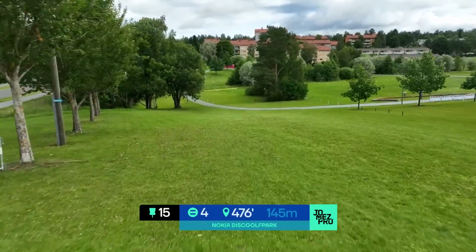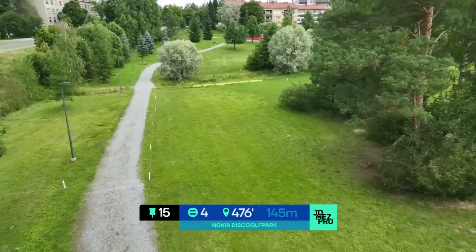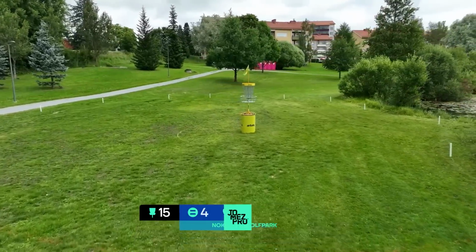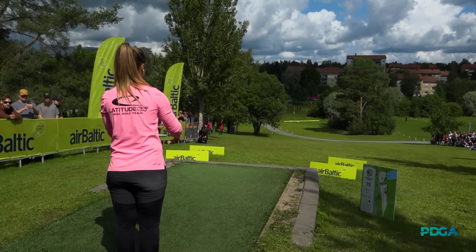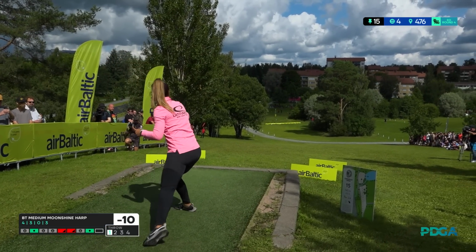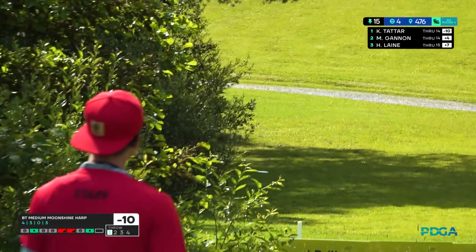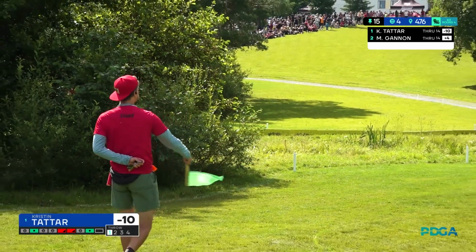Exciting. On to hole 15, par 4, 476 feet. A layup would land about here. If you want to get a little bit more distance, you can try to get to there or even get to the eagle. We saw Henna get this eagle a couple rounds ago. There's a lot of opportunity. This is playing as one of the easiest holes on the course. Yeah, if you want an easy birdie, it's a layup down here. And that's a heart from Kristin.